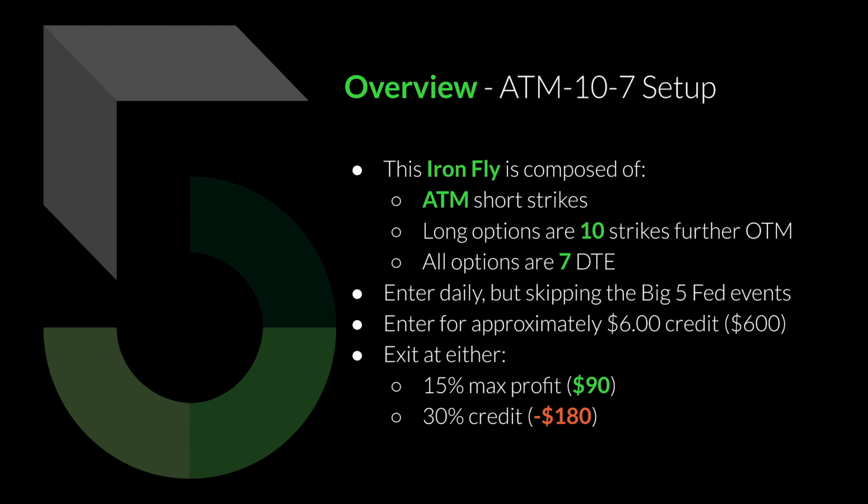These are my ideal exit points. But if I'm going to be avoiding these Big 5 Fed events or other binary events, then I'll be exiting my positions early, so it may not be as profitable, or it may not be much of a loss. So it's not exactly at 15% max profit or 30% credit, but I'll show you some of the trades where that happened.